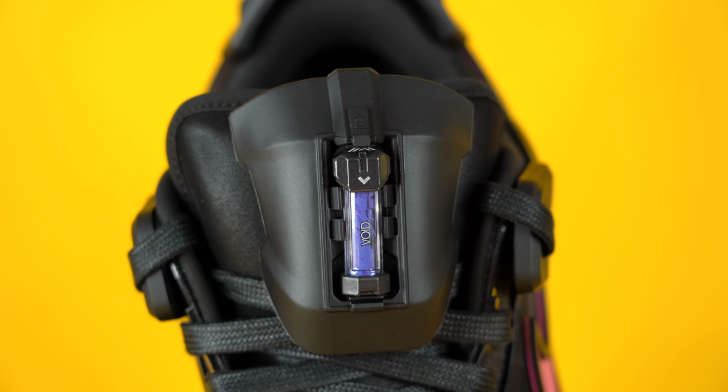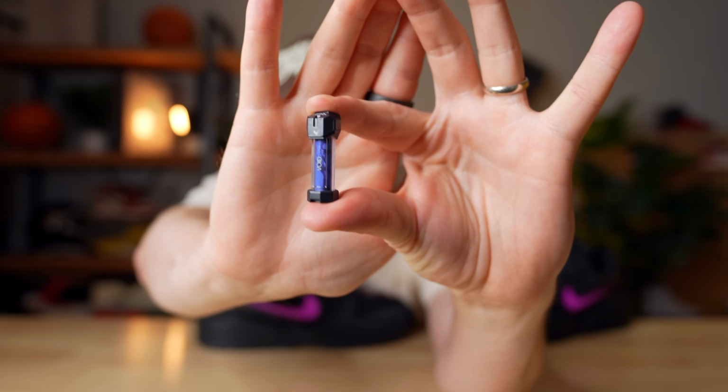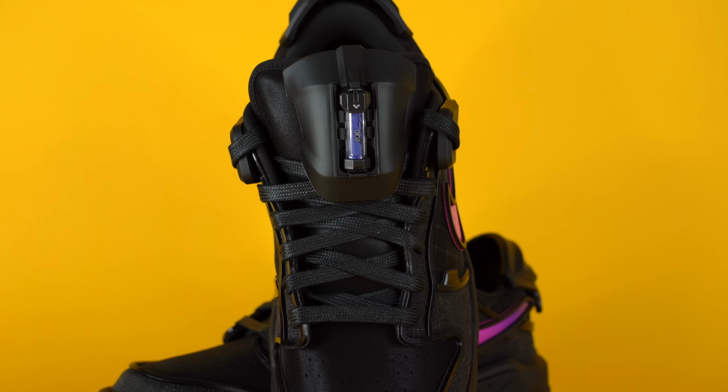Now this unfortunately doesn't do anything. To be fair, it might be where the NFC tag is, I don't know. But it's a really cool little addition, and it's actually got a lot of weight to it. It feels like something hefty. Like both of the ends are made of metal, and whatever is inside, probably plastic, kind of feels like it's not cheap. This feels like something valuable, which is nice. Again, not sure exactly what it does, but hey, it looks cool, so that's all you can really ask for from a pair of sneakers.